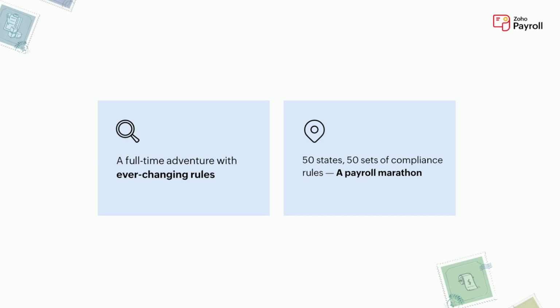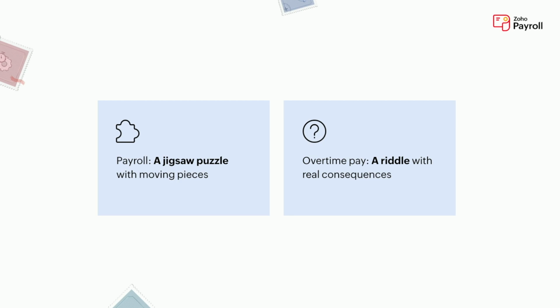And moreover, keeping up with who owes what, where, and when adds an extra layer of complexity where you cannot afford to go wrong. And payroll isn't just about cutting a check, it's about slicing the check into a dozen pieces. You have Section 125, retirement plans, health insurance, and then on the other side, you have child support, garnishments, etc. So as an employer, you will have to ensure every slice is in the exact right size.